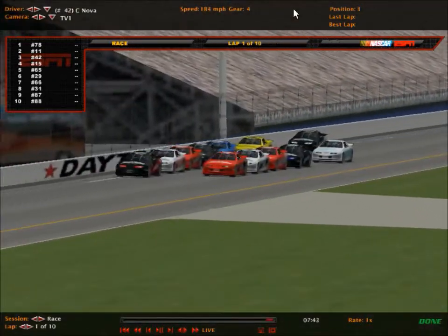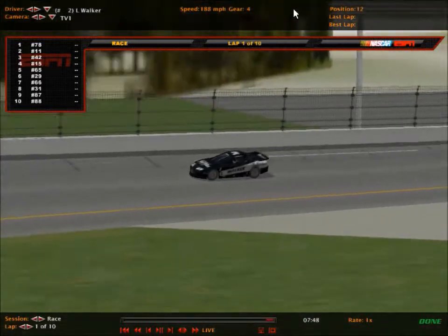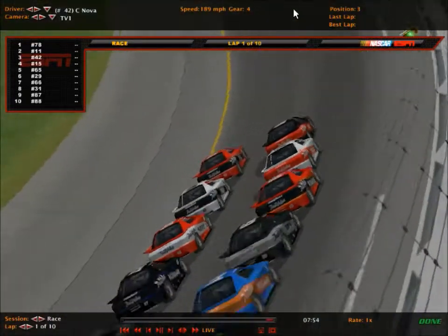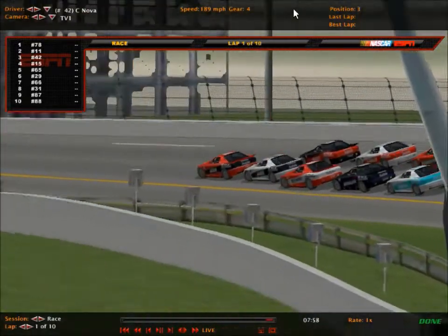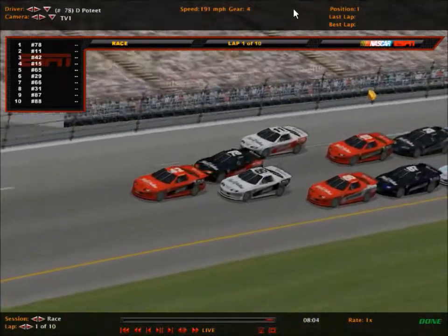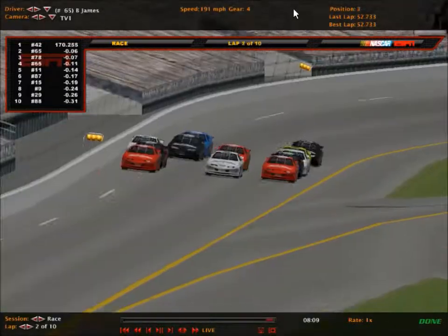Sorry about that. Cosmic Nova will now try and go to the top spot as Luke Walker drops to the inside line, a couple of car lengths behind Charlie Fibrosis. So Cosmic Nova now will go to the top spot. Here comes Brian James to the inside, and Jeffrey Buckeye, never mind, they'll make it 3 wide for second. Jacob Lawler gets sent up to the high side. And 1 lap in the books here.